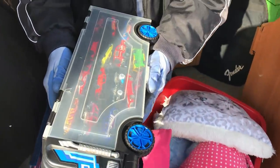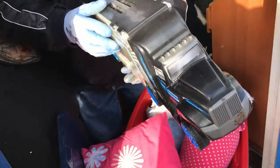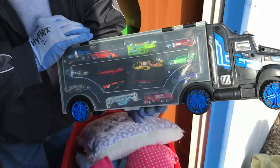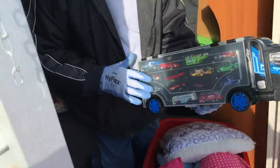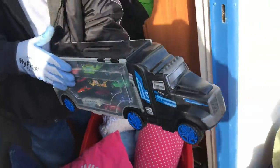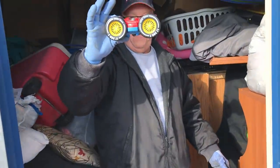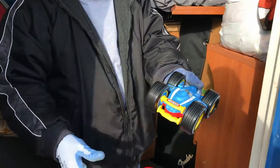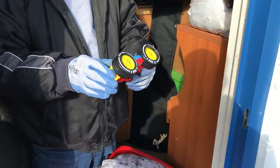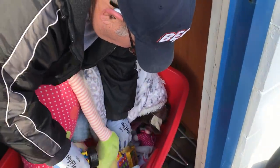Yeah. Full of Hot Wheels cars. Nice. That is awesome. Where did I put this good stuff? I'll put this on your seat. Now something else, Sparky. We get a little Tykes. Oh, that's cool. Like a flipping car, huh? That's neat. What else you got in there? Oh, it's a little drone.